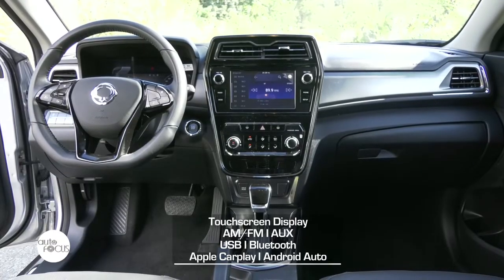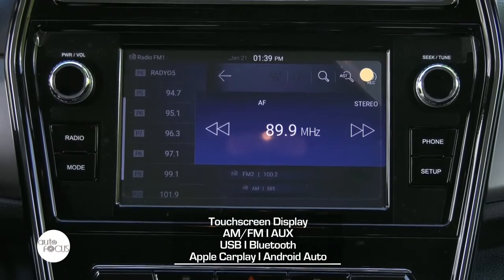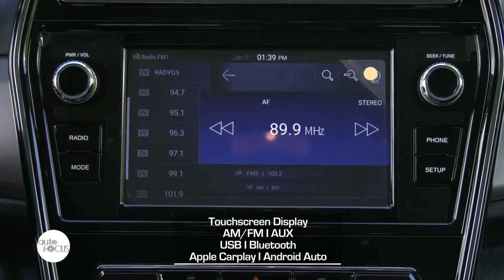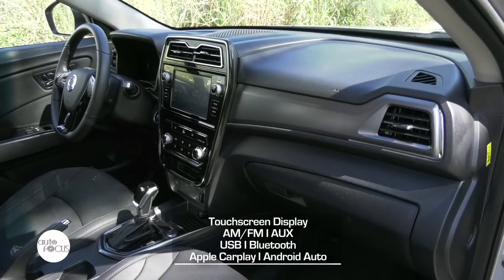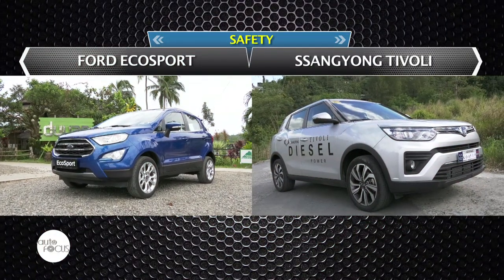The infotainment system of the Tivoli features an 8-inch multimedia display that comes with MP3, aux-in, Bluetooth, and USB connectivity. Let's talk about the safety and security.